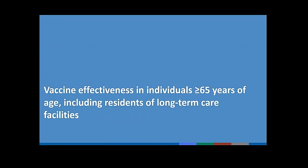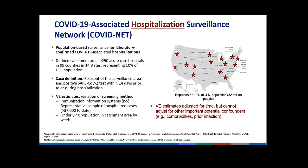I'll now focus on platforms that include data on individuals 65 plus, including residents of long-term care facilities. Next slide. COVIDNet is a population-based surveillance system that collects data on laboratory-confirmed COVID-19 hospitalizations through a network of over 250 acute care hospitals in 14 states.